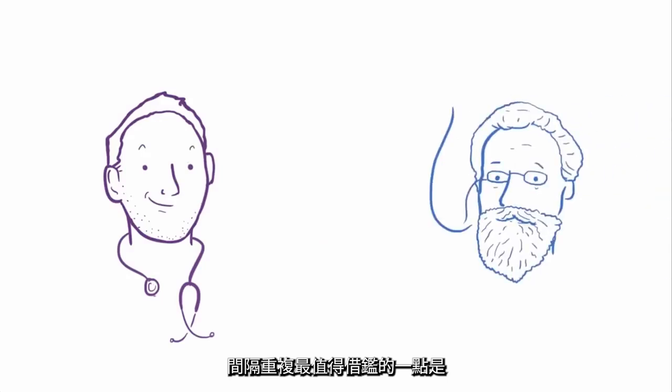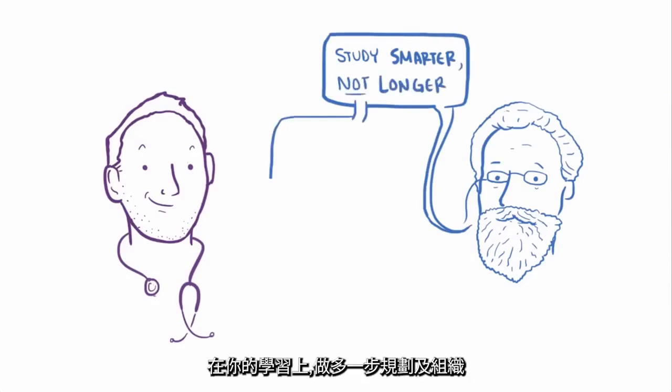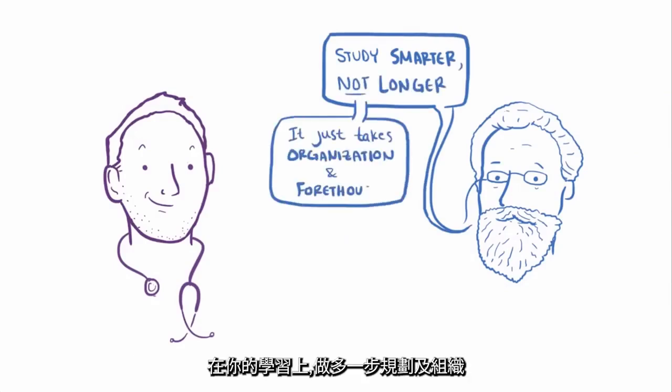One of the best parts of spaced repetition is that it suggests that we can gain a lot by studying smarter, not necessarily longer. With just a little more organization or forethought on your part, you can achieve a whole lot more.